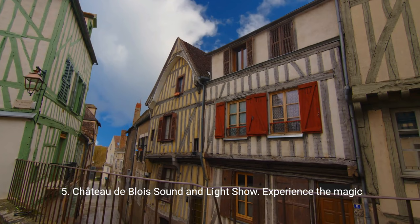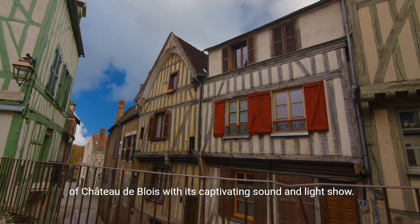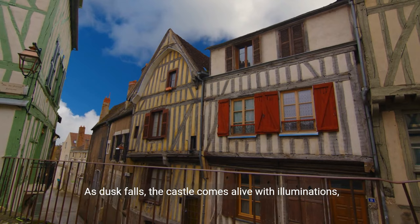5. Château de Blois, Sound and Light Show. Experience the magic of Château de Blois with its captivating sound and light show. As dusk falls, the castle comes alive with illuminations, recounting tales of its rich history.